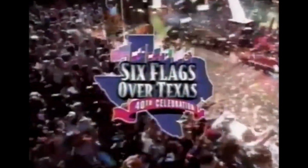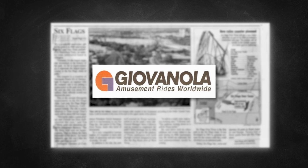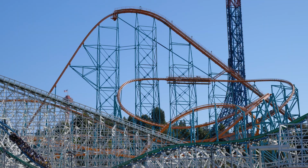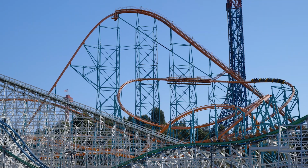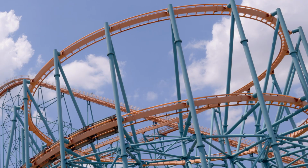In August of the year 2000, Six Flags Over Texas would announce Titan, the park's newest addition to celebrate the park's 40th anniversary. The ride would be manufactured by Giovanola, a Swiss company that had just opened Goliath at Six Flags Magic Mountain the year prior. However, there was one big difference. Titan had an extra helix.